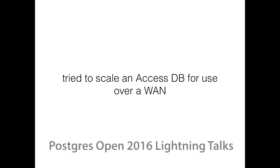So, never have I ever tried to scale an Access database for use over a WAN. And I would be sitting down right now. This is me. See, a couple people sat down. All right, so you can see where this is going. And we're going to see how many of you have made the awesome life decisions that we have made over the course of our careers.